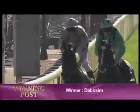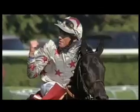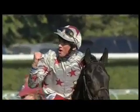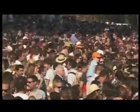It's a photo for second. It's clear that Dabasim is a very special horse and will be a serious classic contender next year. The race before the Arc was the Prix de la Foret, and it would take a very special performance to beat the 14 Group 1 winning mare, Goldikova.